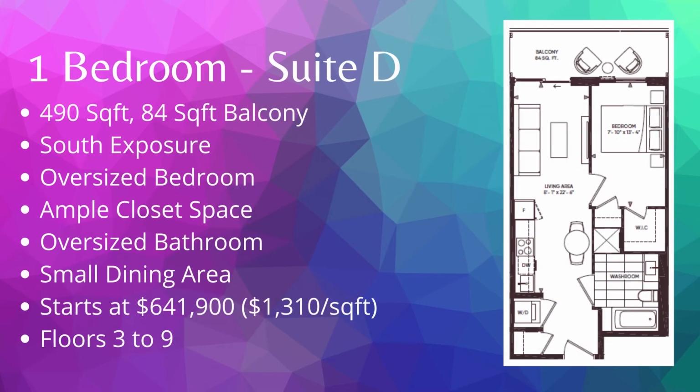This next one is a one bedroom. It is 490 square feet plus 84 square feet on the balcony. It faces south, which means that you will have sunlight all day, which is very nice. I feel that this bedroom is a bit oversized, which is also nice. Like, it's nice to have such a big bedroom. You can fit your desk in your bedroom. You can fit more storage space.